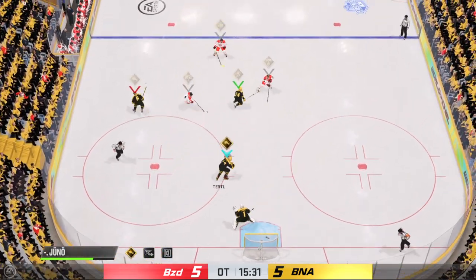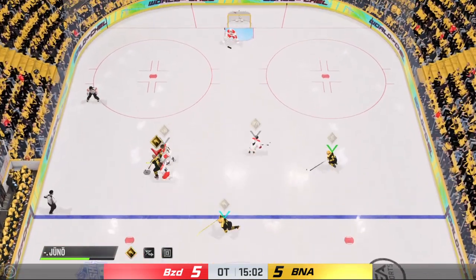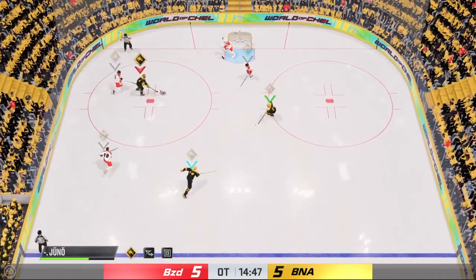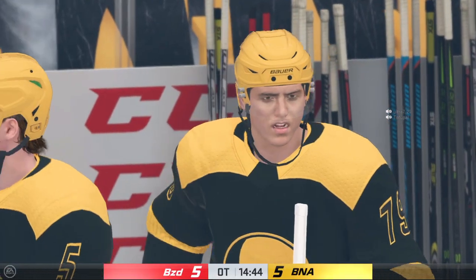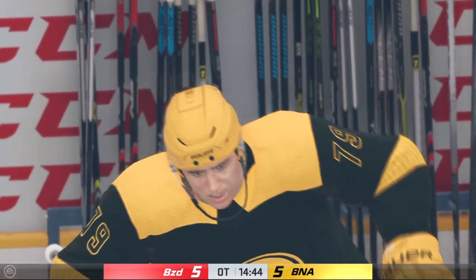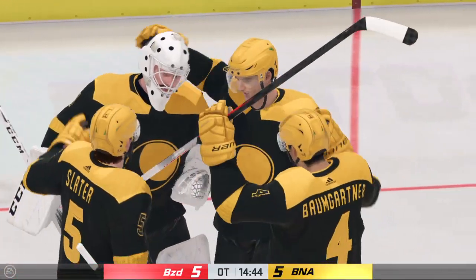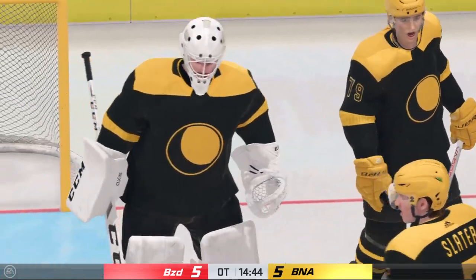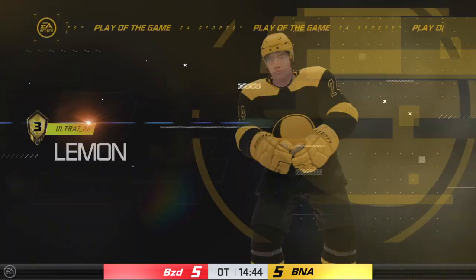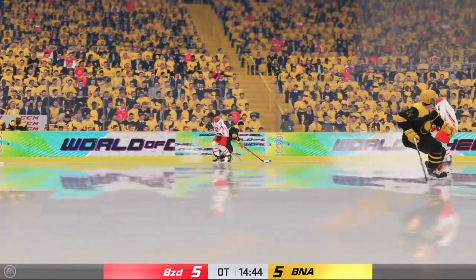Puck is dropped and we are back underway. Takes it and looks ahead. Keeps hold of the puck. Centering pass! He wins it! He wins it! He wins it in overtime! Feeling much better about themselves as they come away with the OT win. Well, they really pushed after it after nothing settled in regulation. They get the winner here in extra time.